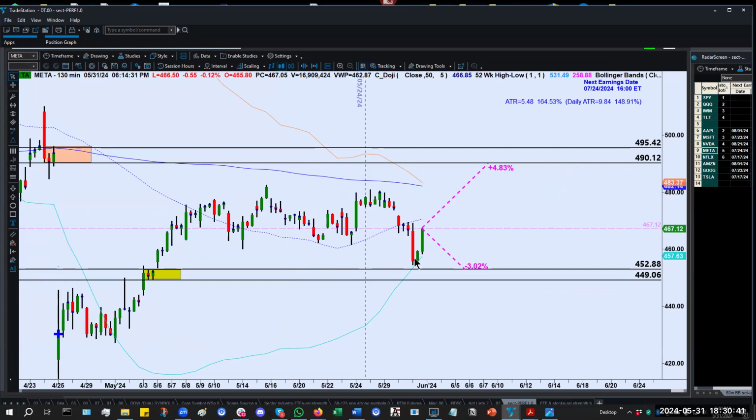Okay, so now price almost came back to it, didn't quite make it down. And then it rebounded again. There's that same formation that we saw in all those other symbols. So there's that rebound that we saw this afternoon.